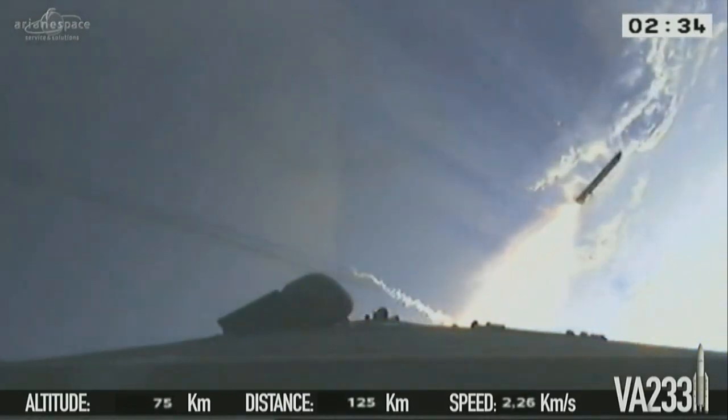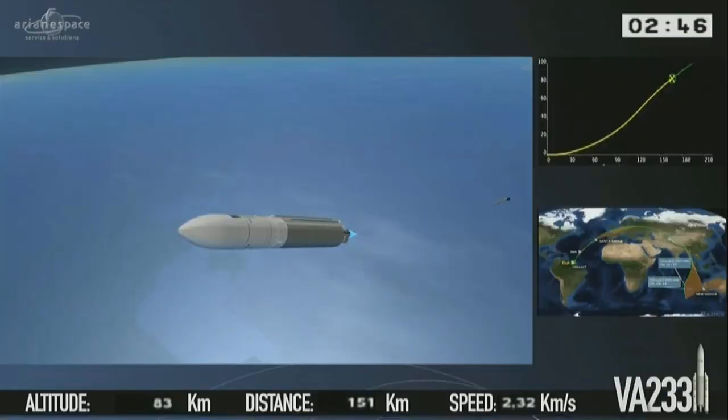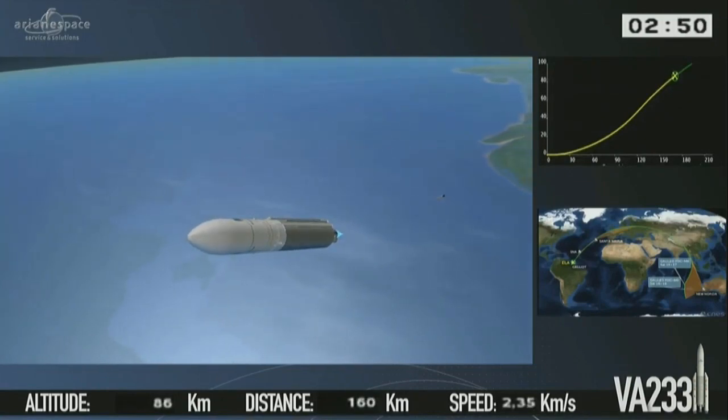The boosters fall 500 kilometers from shore in a protected area. You can see the shot there, the 2 boosters, if he can hold his camera steady. But we had 2 boosters on either side, and the main point of light was the core stage burning.